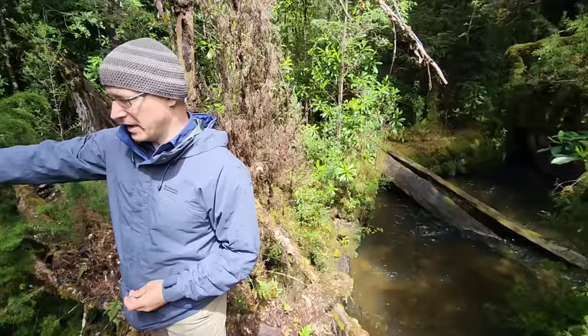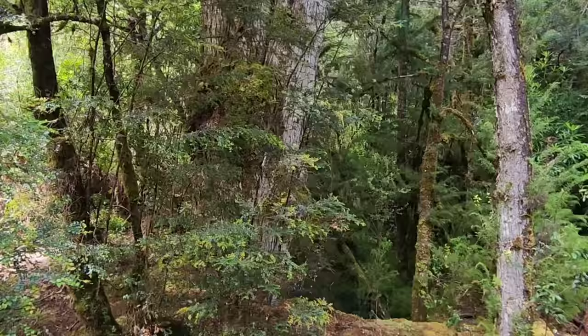Half times the diameter of the compass and geostorm. Yeah, that's bigger than the one we were just looking at. That was 2,000 years old. The slice.